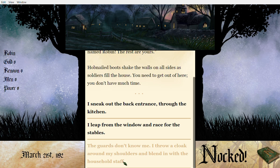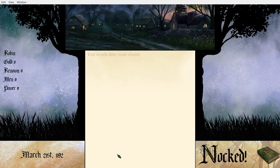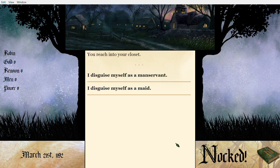I don't think I can pull this off, but let's try and see. Alright, so you reach into your closet. Definitely you can't disguise yourself as a maid, right? Because Robin is a guy, so manservant.